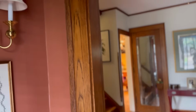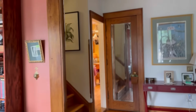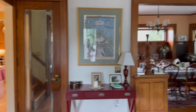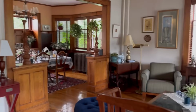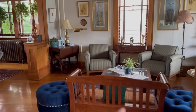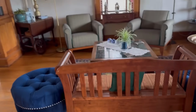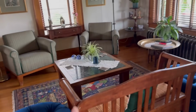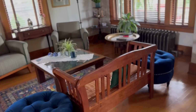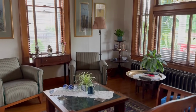Coming inside, there's this kind of little entryway, and then once you come into the house, there is the living room in here. Something interesting that they've done that I wouldn't think of is they use a bench instead of a couch here because they host a lot of church groups and book clubs my mom hosts. They're able to move this around and create a bigger circle here. I thought that was a really interesting practical idea.